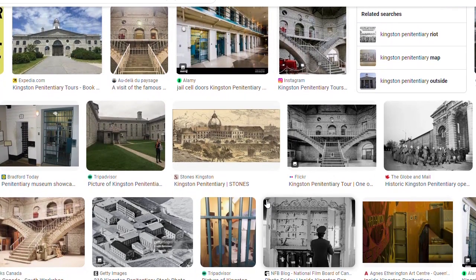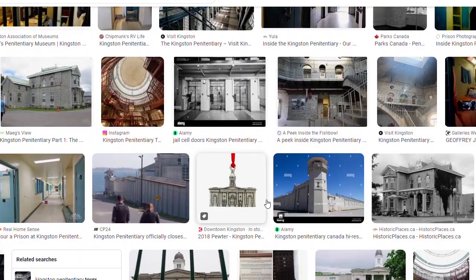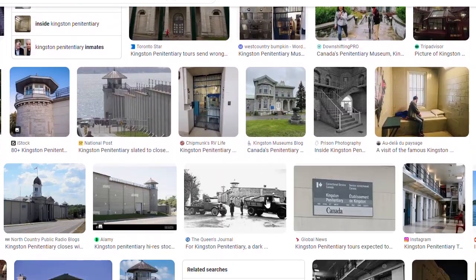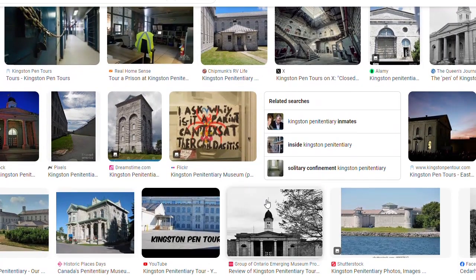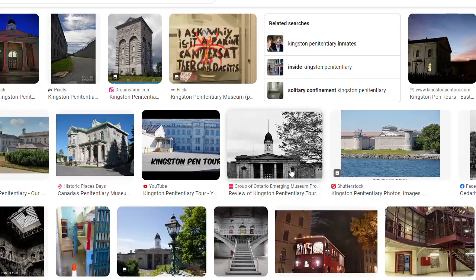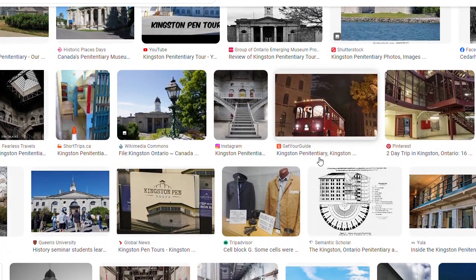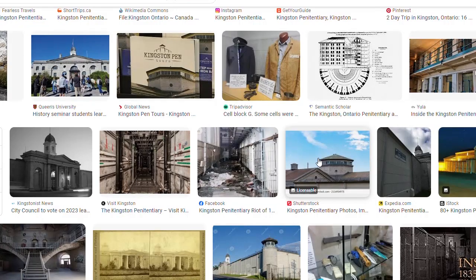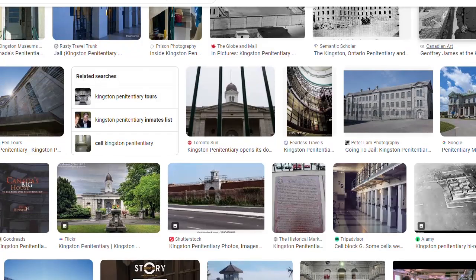Visitors can take guided tours that provide a detailed look at the daily lives of the inmates, the history of the prison, and the challenges of maintaining order. Tours often include access to areas like cell blocks, segregation wings, the prison yard, and the visitation area. The tours offer insight into the evolution of Canada's correctional system and the changes in prison policies over the years.